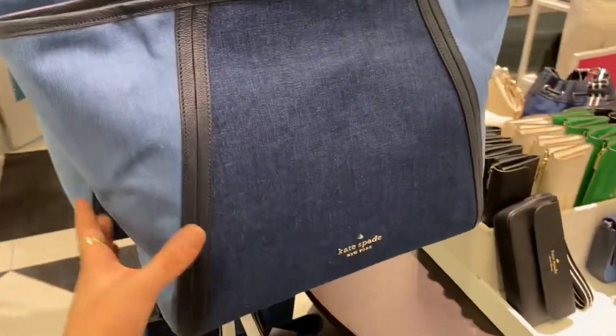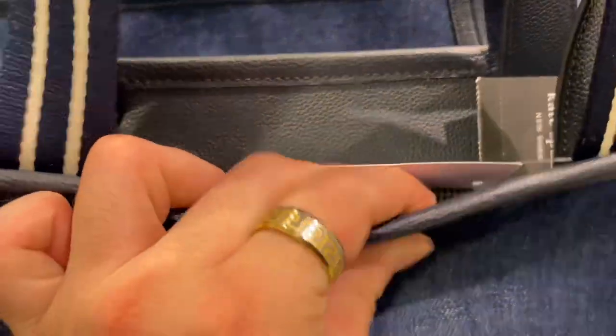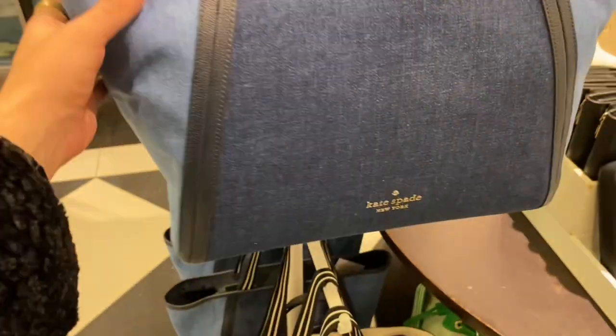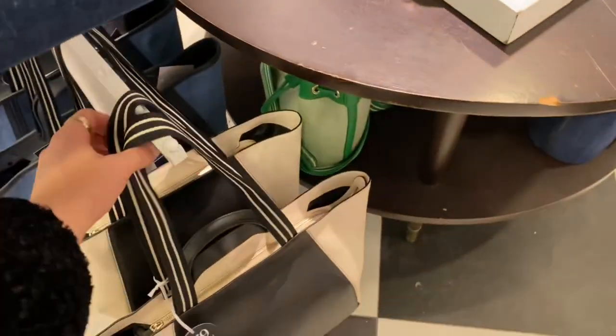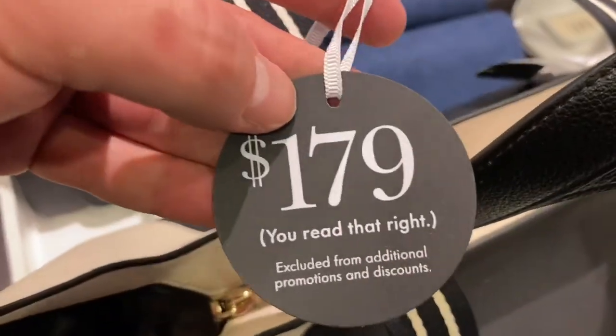Though it does say $559. Girl, canvas has gotten expensive. Cotton-based canvas has been completely overpriced, and I have no idea why. I assume there's something going on with the manufacturing of cotton canvas. Perhaps it's gotten more expensive over the years, because I do remember when it used to be cheaper.